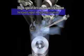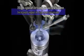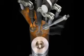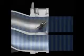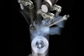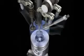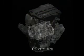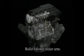During times of high engine load, such as passing and high-speed driving, fuel injection is increased to the maximum pressure of 1,600 bar. The swirl control valve is also fully opened to ensure maximum air intake, generating high power and torque. Fuel economy is further enhanced through the use of offset cylinders, roller follower rocker arms and other innovations.